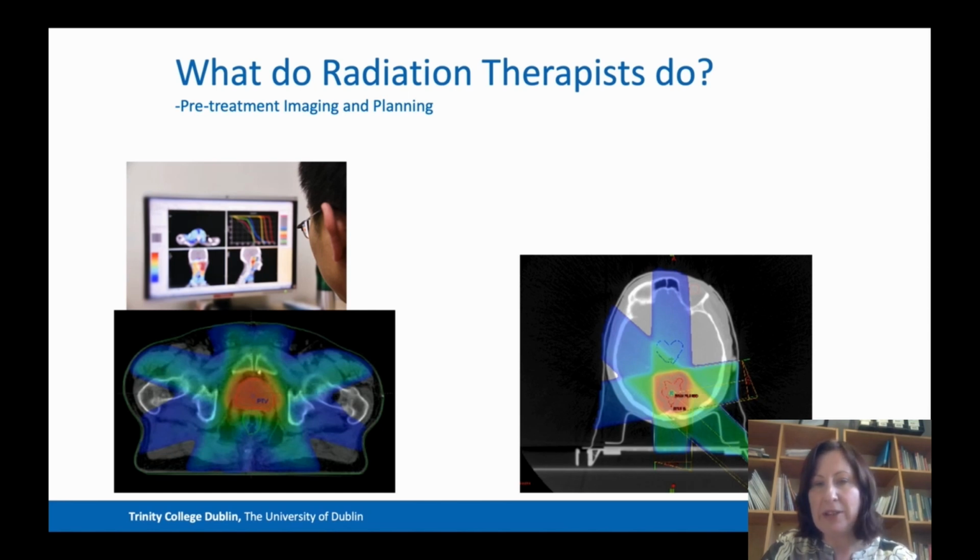Similarly on the right, we see in this case of the CNS, or the brain central nervous system, again in red the area that needs to be treated to a very high dose, and the rest of the normal tissue is receiving a low dose in blue and in green.